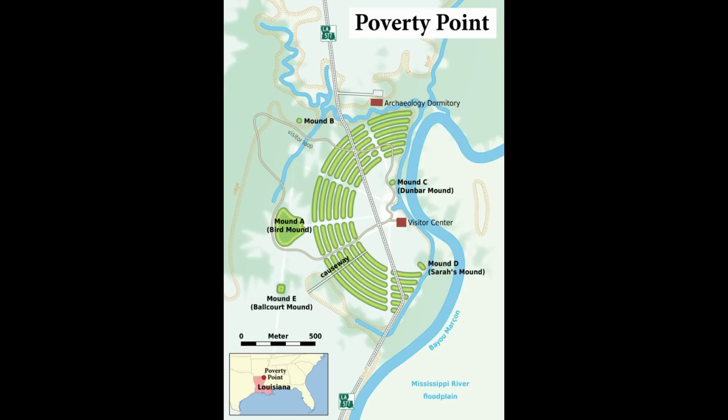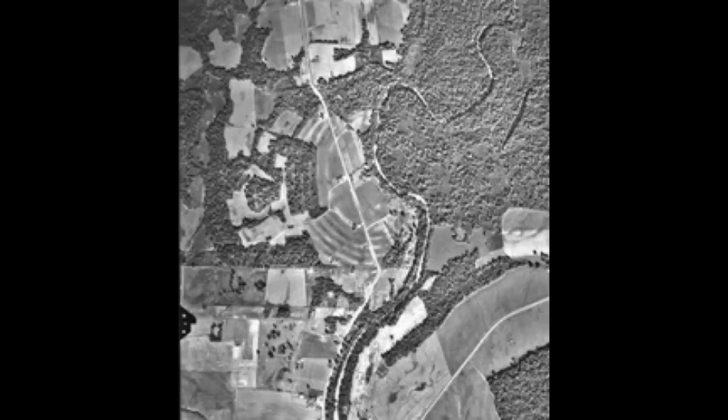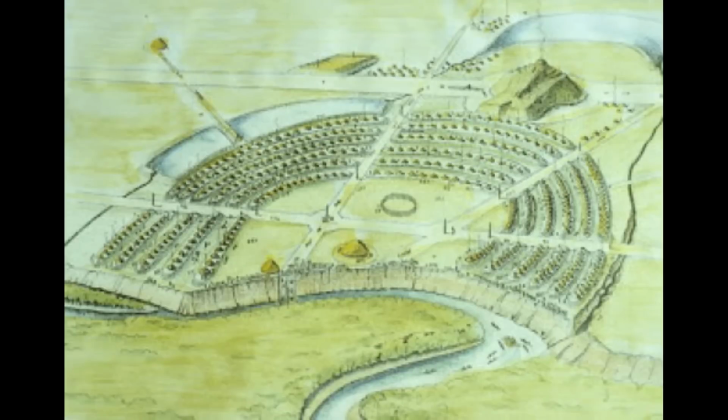38 miles northeast of Monroe, near the town of Epes, Louisiana, is Poverty Point. It is said to have become known as Poverty Point because the farming was terrible here. Its name was Awalmeka and was an ancient sacred city of the Washita Moors.